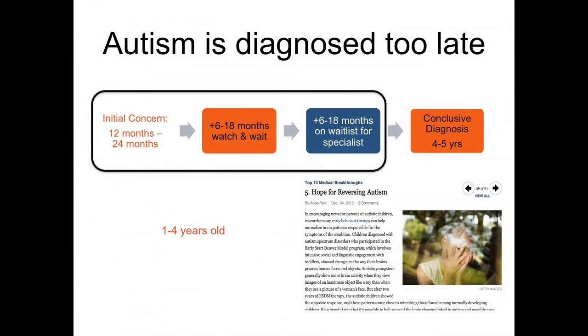Now, the way it typically works, though, unfortunately, is that many cases, perhaps most cases, are diagnosed very late, age 4 or so, when it's often very difficult. You can still modify behavior in many kids, but not all. And again, it gets increasingly difficult as children get older and older. And part of the reason is that people often see some initial concern, perhaps early on, then they kind of watch this out, and then they see a specialist, and the whole process is very, very slow, and it's not a very efficient process.